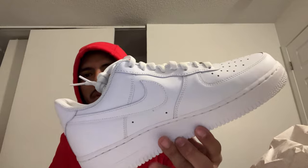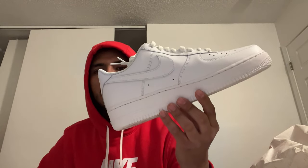Not much to be said about these, other than they're beautiful shoes. You could take these anywhere: to Mass, to the movies, on a date. You can never go wrong with a pair of these. If you don't know what to throw on for your fit, just throw a pair of these on, you're good.